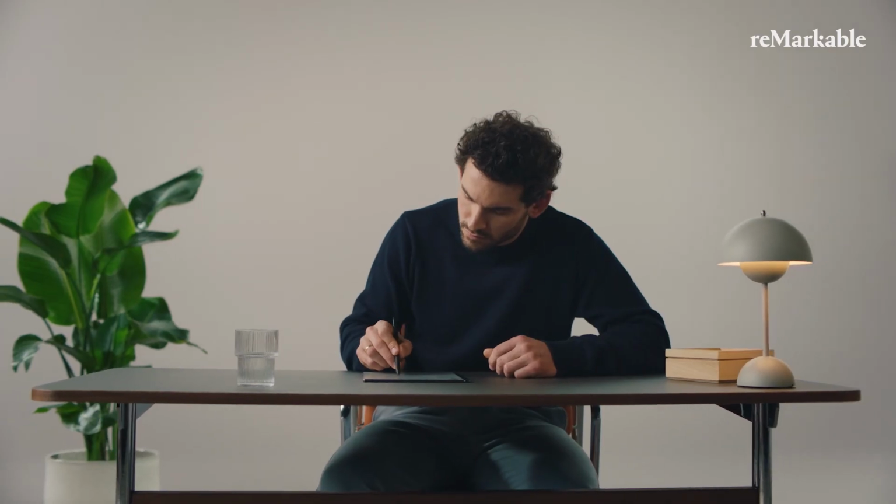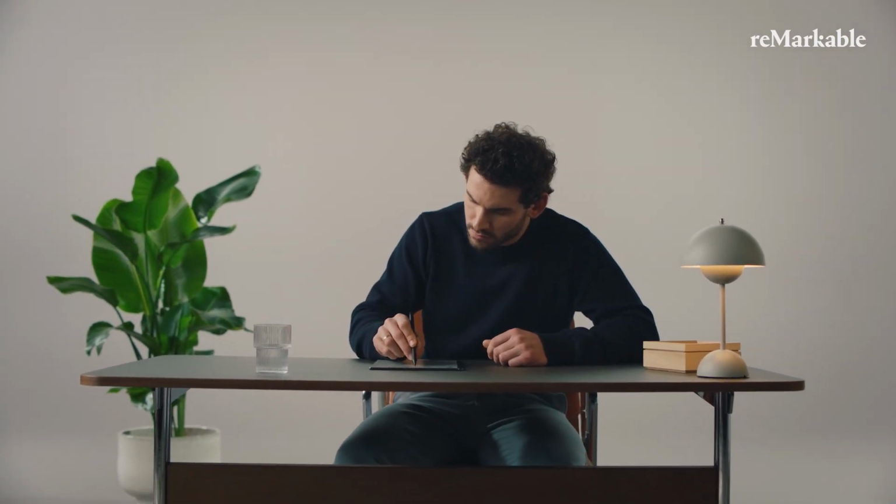reMarkable was never designed to replace your laptop or phone, but it will give you space to think and allow you to work much smarter without the apps, pop-ups, and browsers that interrupt your workflow.